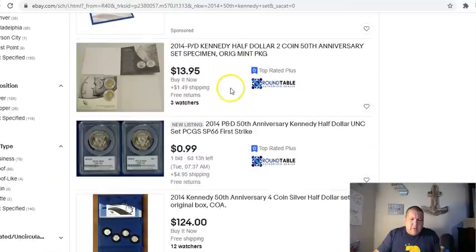So we have this right here. This is actually the specimen high relief set that I talked about, the P&D. These are very affordable, right around 15 bucks a piece. I've seen people buy a whole bunch of these, crack them open and sell the coins individually for about $10 a piece. It's a minimal amount of profit that you make doing that. But being able to buy some of the sets and simply hold on to them is going to help win the day when it's all said and done.